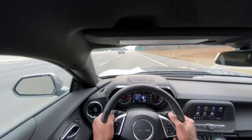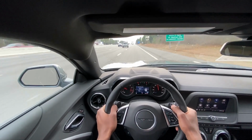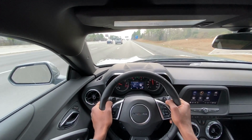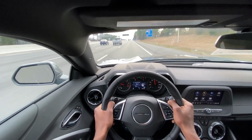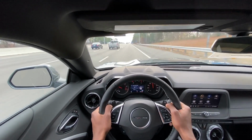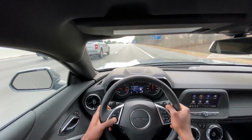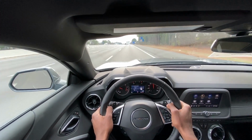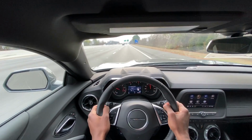And what makes the LT1 great is you don't have to spend 55 grand for a 2SS if you don't want to. You can get this LT1 for under 40,000 with an automatic transmission, which is not as engaging as a manual, but it's gonna shift faster than anyone else can. So if you're all about just speed and just cheap, fast fun, this is the way to go.